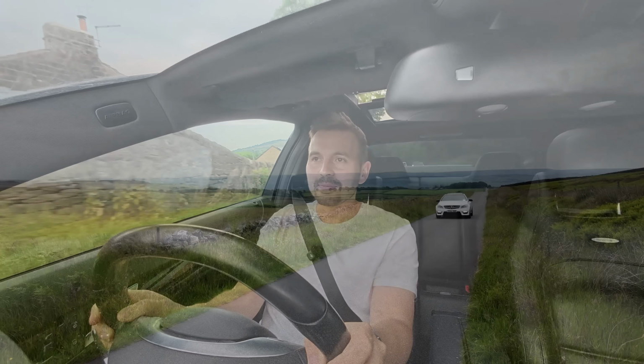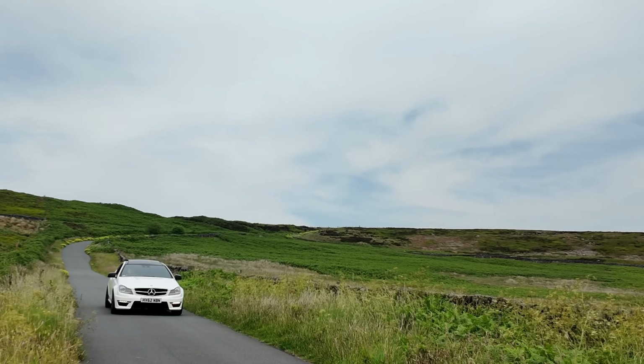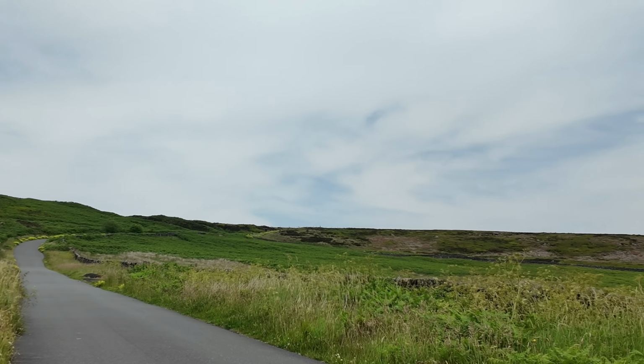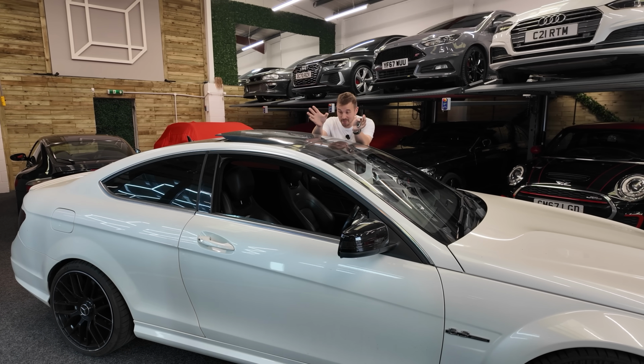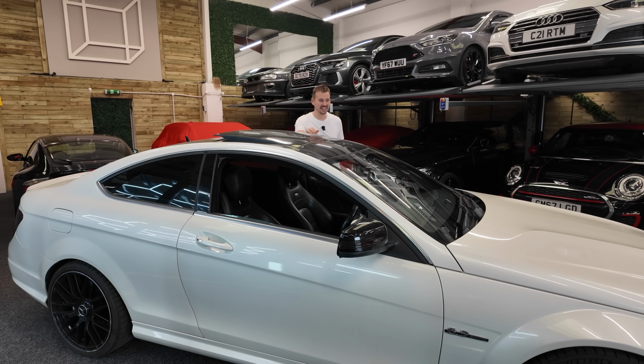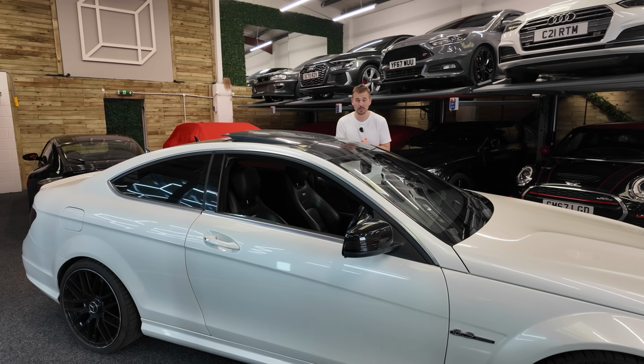Anyway, I'm going to enjoy my little blast back to the showroom now, and then we're going to have a quick wrap up and finish off. I absolutely love them, and I'm hoping that you appreciate that drive. They are amazing. I'm going to continue to drive this for as long as I possibly can before I have to send it through prep.